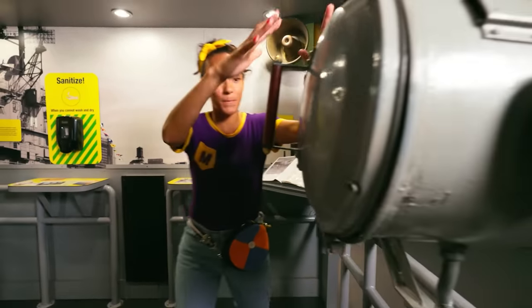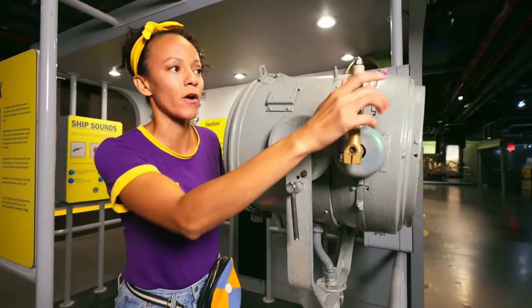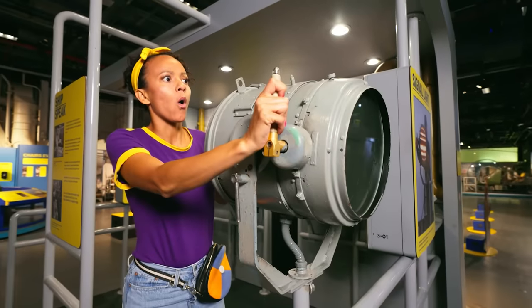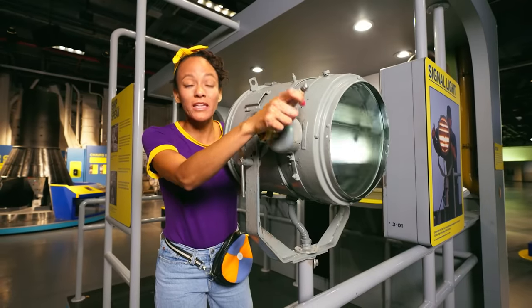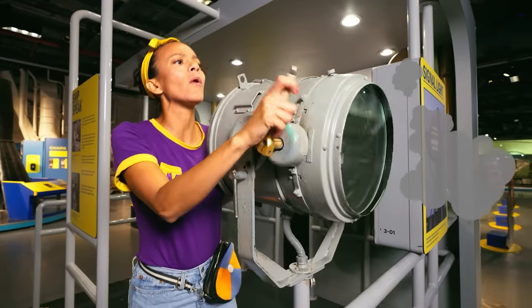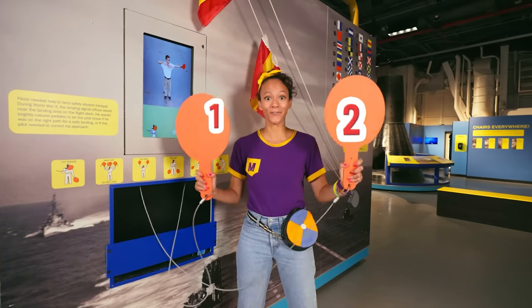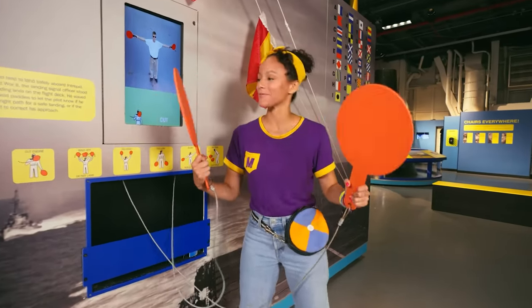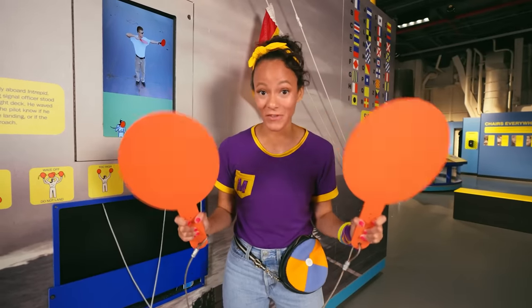Oh, and this big light is another way to communicate with people on ships super far away. Let's see. Whoa, that's a really bright light. You could probably even see it through a really foggy night. Hello! Check out these red paddles. One, two. They're kind of like ping pong paddles. Well, they're super cool and helpful because it's another way to communicate.